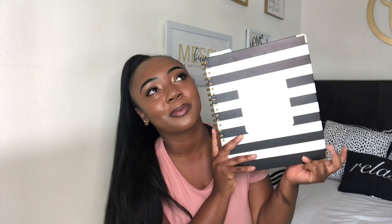So the next thing I want to show you guys are my generic school supply stuff. The first thing I want to show you is my planner. It's so cute. It's black, white, and gold. Shocker, surprise, surprise. It's the Day Designer by Target, and it just has the monthly layout and the daily layout in it. Also, it comes with some stickers in the front.